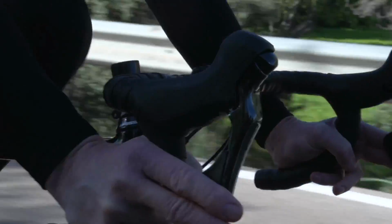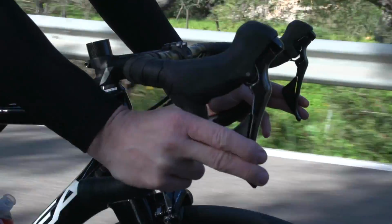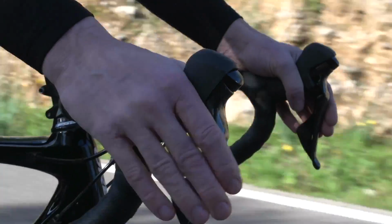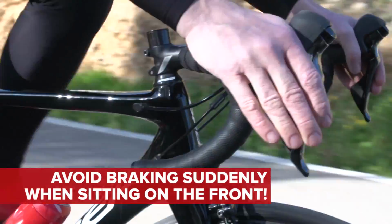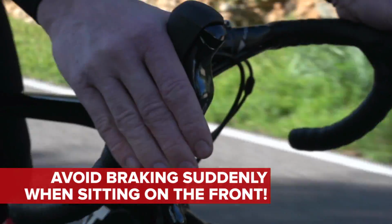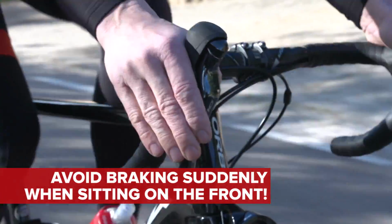Try not to use your brakes suddenly when reacting to speed changes or changes of direction. Instead, try to feather them gently to shave off the speed gradually. As your confidence grows and your skill develops, this way of reacting will become increasingly more natural to you.